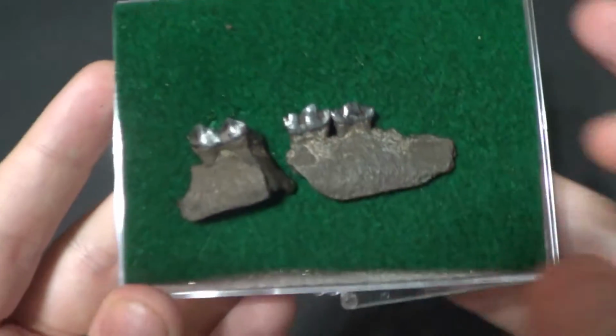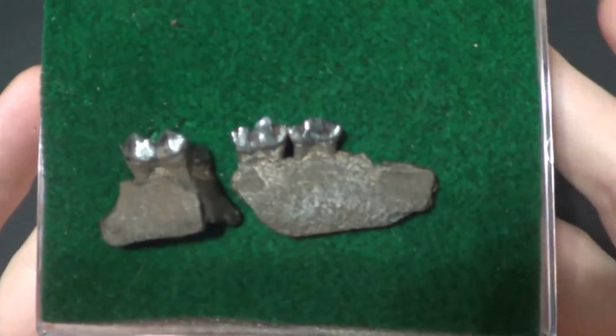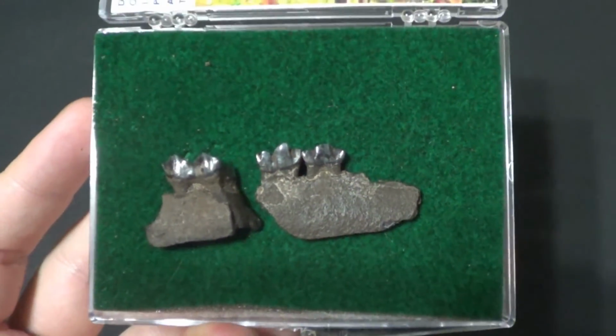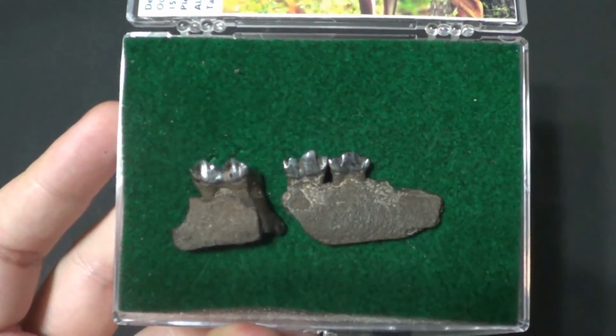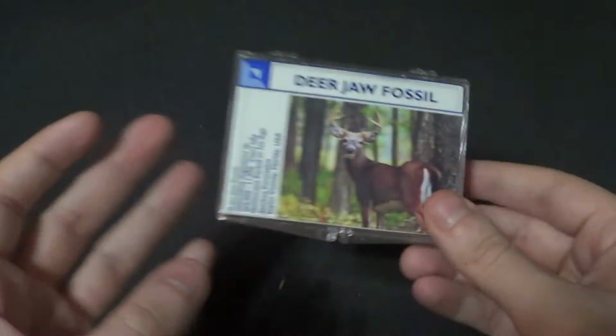Anyways, that's it for this fancy white-tail deer jaw fossil specimen. I actually think it's really cool. A very fun, unique specimen. Tiny little jaw, tiny little teethies. Just want to suck on them. Suck on those little teeth all night long.